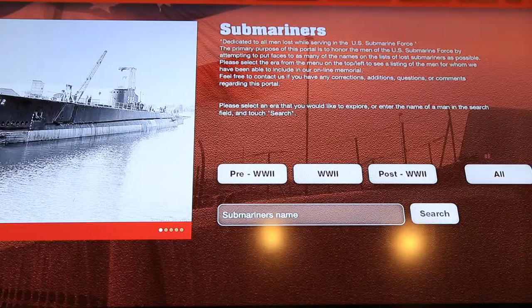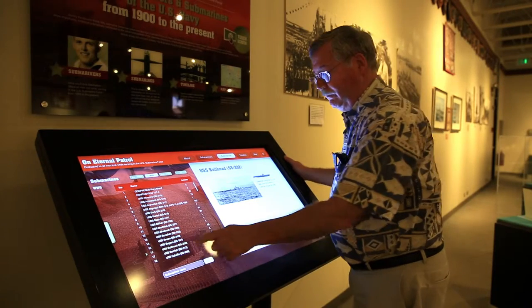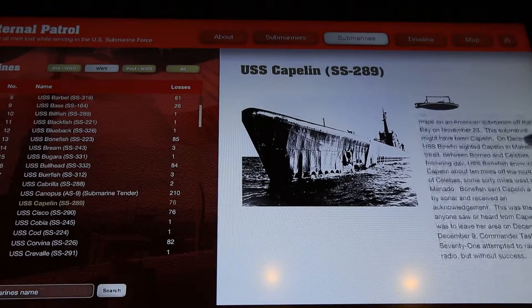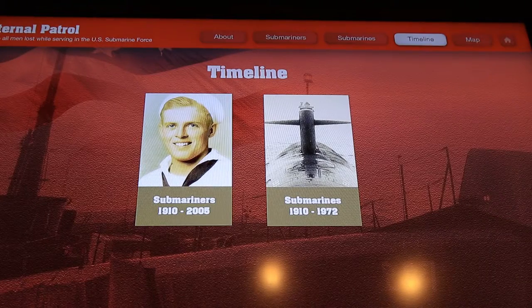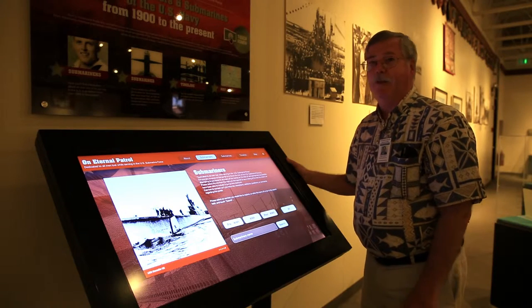The submarines as well have extensive information on the kiosk, and we can go to a particular submarine and get information on the lost boat. Let's see, for example, we have information of how the submarine was lost and where it was lost. Related to that is the timeline that will show which submarines were lost in each era, and an interactive display of approximate locations for the losses. The heart of the exhibit is, of course, of the men, and that's where we spend most of our time.